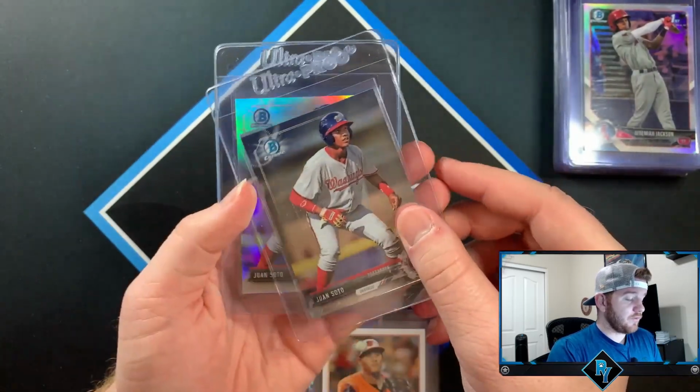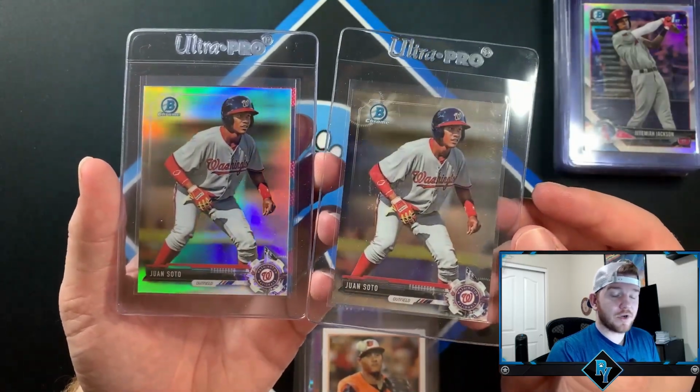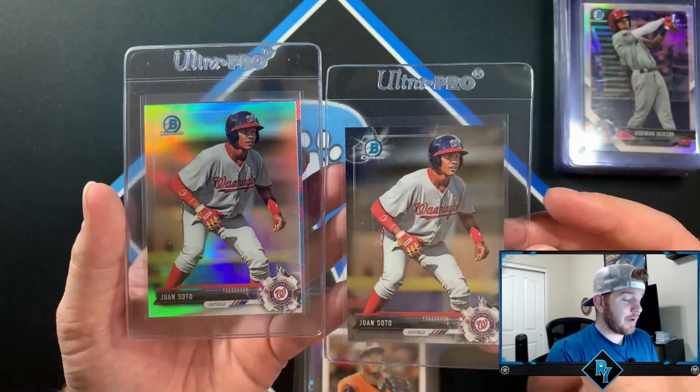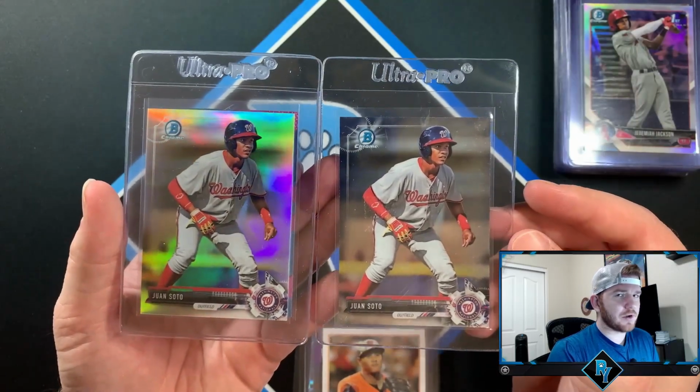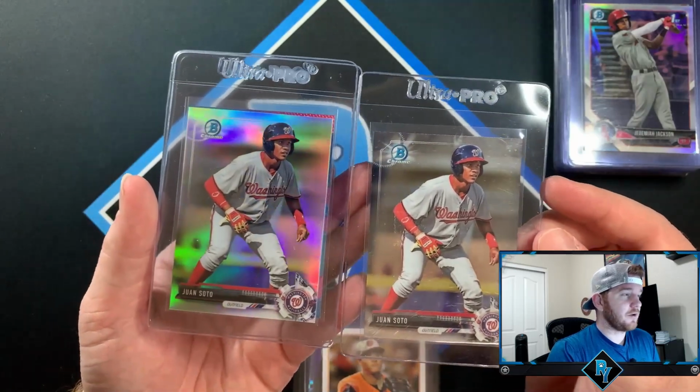Next up, and we have 2 of them here. We got the refractor and the base of Juan Soto's 2017 Bowman Chrome. This is a card that I am very proud of because this is the first card I ever put on YouTube, and it was like, buy this card. This is probably a year and a half ago now.